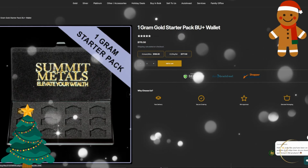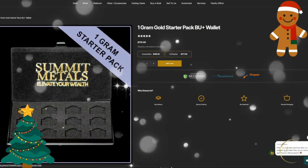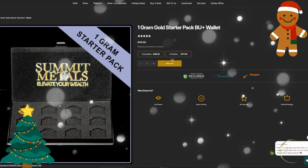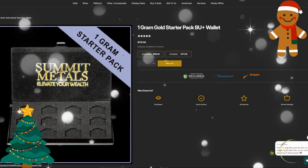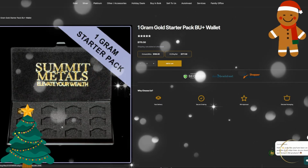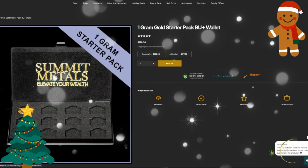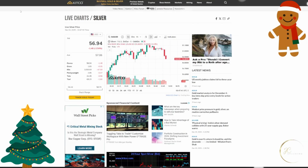I have one of these in the 1/10 ounce coin option. They do have 1/10 ounce coin options. They have 1/4 ounce, 1/2 ounce, and they have the gram. And I think these are really fun ideas. Generally speaking, you can get these in gold at a really low price, very good competitive price. Again, my opinion. But these were just some few examples of some gift ideas.